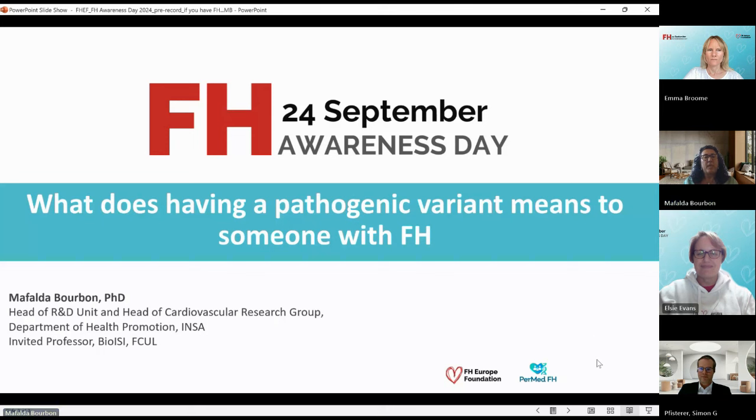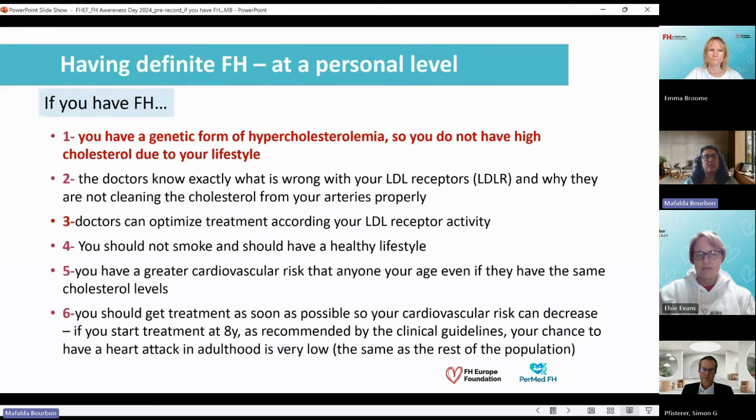Okay, so what does having a pathogenic variant mean to someone with FH? So let's see. The first thing is that if you have a pathogenic variant, that means that you have FH. So for sure, you have definitive FH, and there's no doubt that you really have FH. And that can have different implications at a personal level. For example, if you really know that you have FH, it means that you have a genetic form of hypercholesterolemia. So you do not have high cholesterol due to your lifestyle.